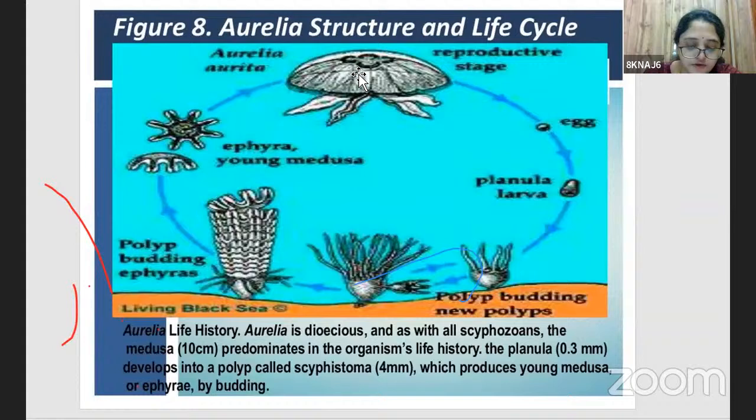Fertilization takes place inside the gastric pouches. Now the fertilized eggs leave the parental female animal along with the water current. Then they settle in the grooves of the oral arms, and they help in the development up to the formation of the larval form, which is the planular larva.